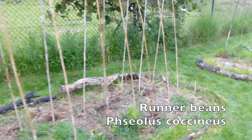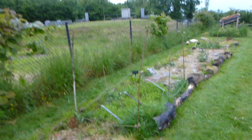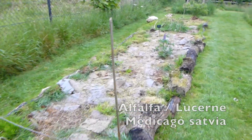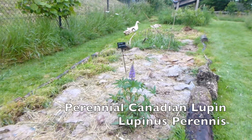Runner beans. I'm treating the runner beans as perennials. I mean, they are perennial, they're just not very hardy. So I'm going to cover them up with straw in the autumn time, nice and deep, about 6 inches deep, and then uncover them in the spring and hope that they will spring to life again. Some alfalfa and wild perennial Canadian lupins.